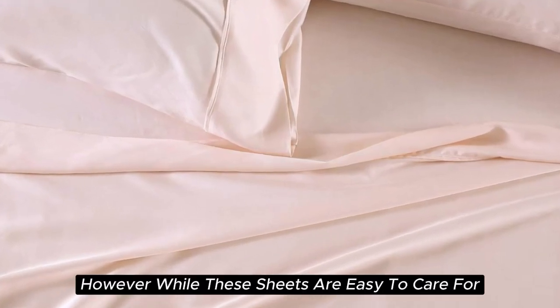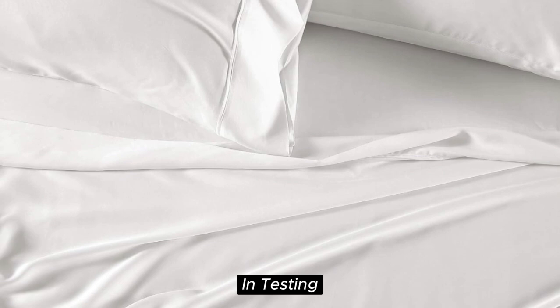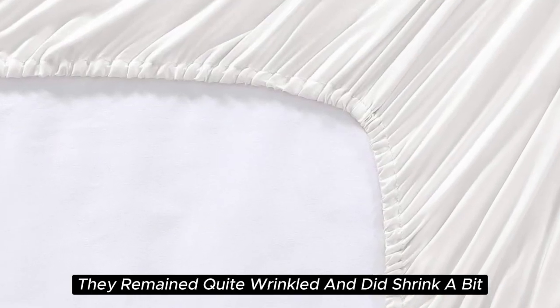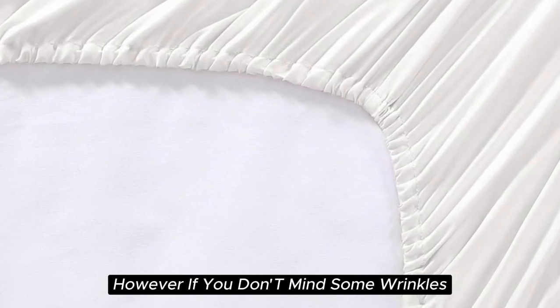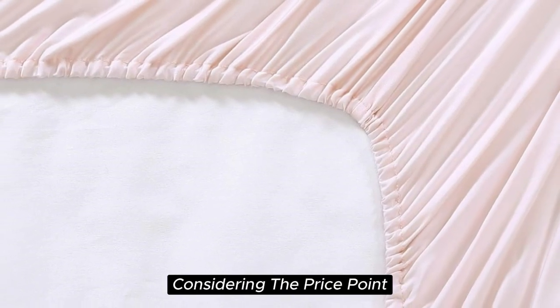However, while these sheets are easy to care for and easy to get into place on your bed, they do tend to wrinkle easily. In testing, they remained quite wrinkled and did shrink a bit. However, if you don't mind some wrinkles, we think these sheets offer a ton of value considering the price point.